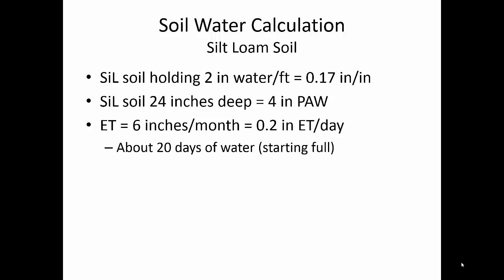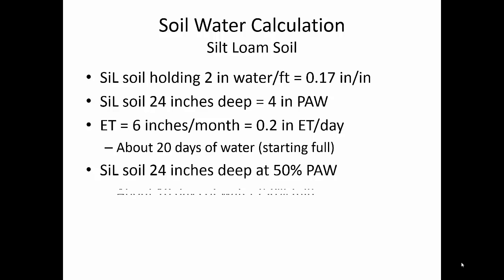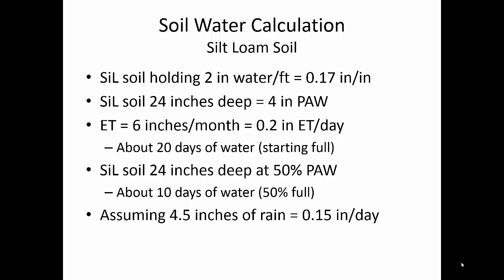If you do the math on this, that means if you start with that soil profile full, we've got 20 days' worth of water stored in that 2 feet of soil. It's not bad. Well, what if we start half full? We only have 10 days of water. But that's pretty good, isn't it?